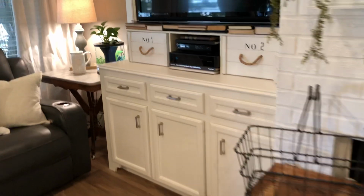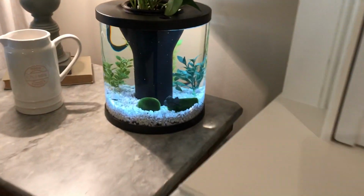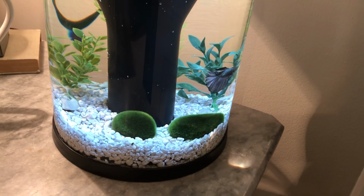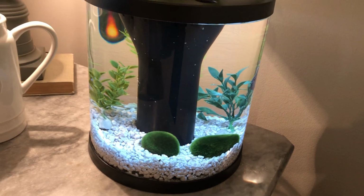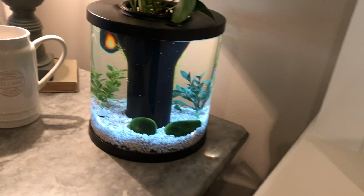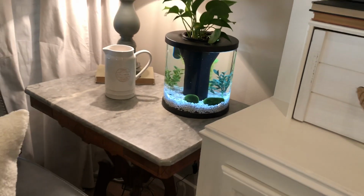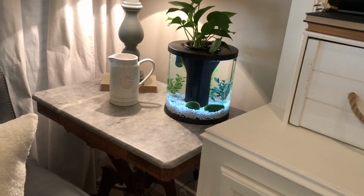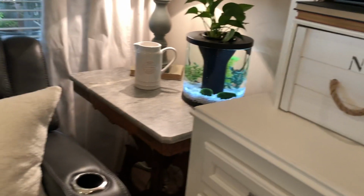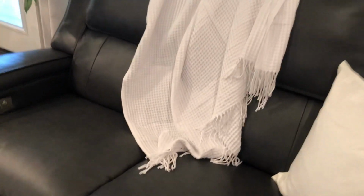Also, my daughter kind of got me hooked on these betta fish. I fell in love with her, she has an all black one, and this one is all black as well. I wasn't crazy when I was doing the aquarium shopping for them, because they're just not farmhouse style. I don't know why they don't make a farmhouse aquarium, but they don't. So I will have to figure out how to farm it up. Anyway, so this is the sofa.